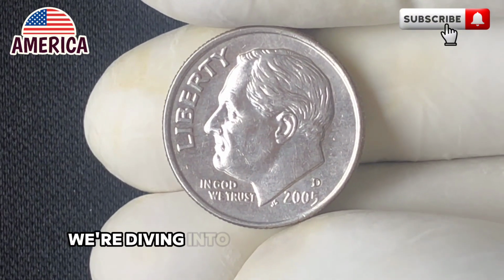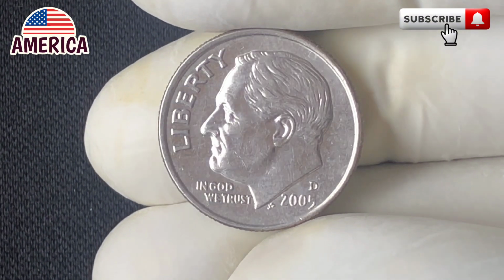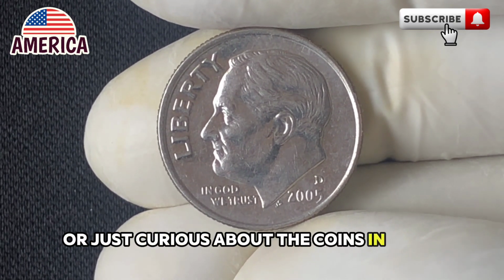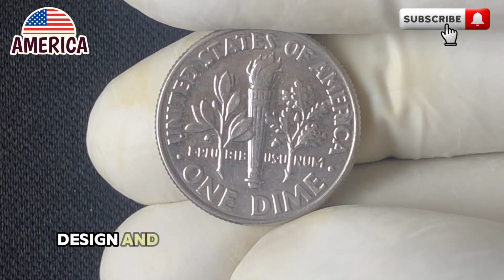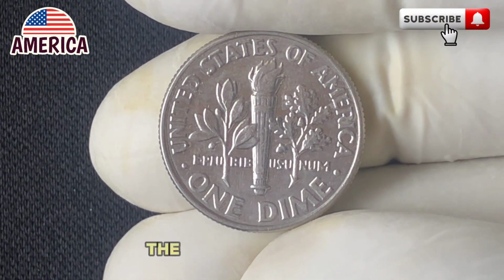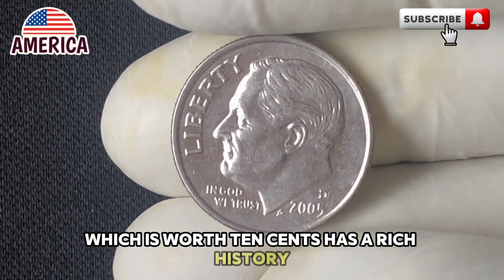Today, we're diving into the value of the 2005 United States 1 dime coin. Whether you're a coin collector or just curious about the coins in your pocket, this video will help you understand the history, design, and current market value of this coin. Let's get started. The United States dime, which is worth 10 cents, has a rich history.